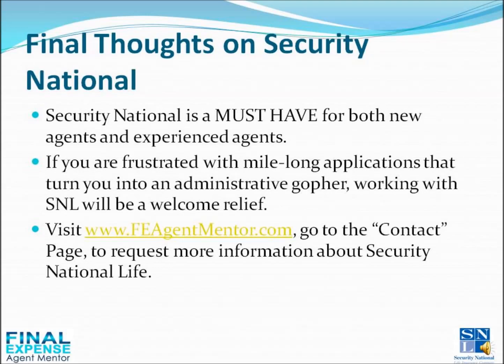So just to conclude here, final thoughts on Security National. I really think this company is a must-have, not just for new agents, but for experienced agents too. They fit a lot of niches. They're so easy to work with. I love carriers that don't have a point-of-sale interview, and I'm willing to deal with some of the inherent disadvantages, meaning rate ups, underwriting issues that may pop up after you submit the application. Security National is a cut above pretty much everything else out there, getting business issued easily, and having a supportive home office to make sure that things get done.